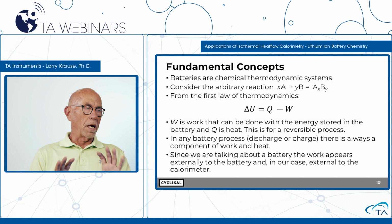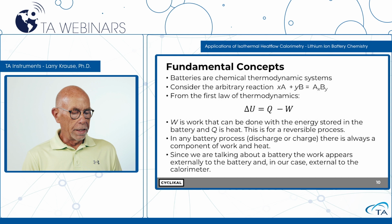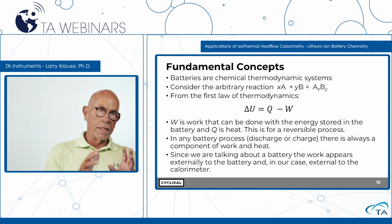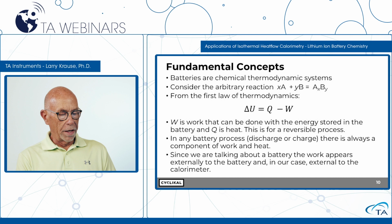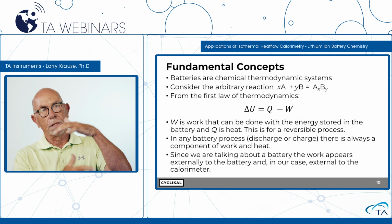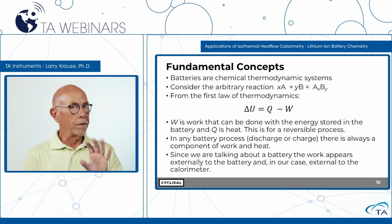In any battery, if you charge or discharge it, there's always a component of work and heat, always. So the change in the free energy of the system is always a combination of work and heat. You have to have both. Since we're talking about a battery, the work appears external, right? We're going to hook this battery up, the wires come out of the calorimeter, and it's hooked to a cycler, a charger or discharger, or a resistor, or whatever. All that work is being done outside of the calorimeter, and we don't measure that work.